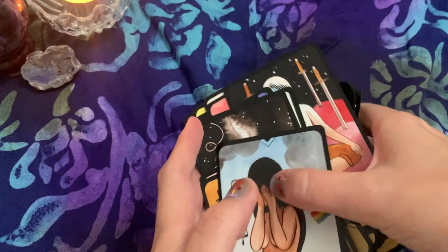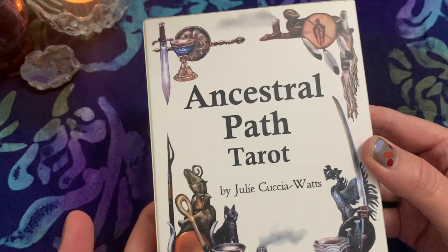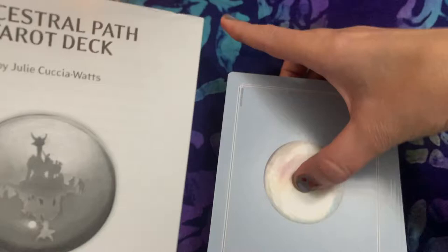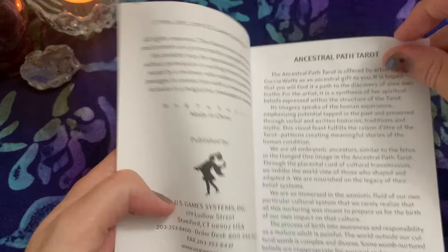Ancestral Path by Julia Cuccio Watts. It's quite a big deck. It's gorgeous. And the text is by Tracy Hoover. US Games deck. It's a good little guidebook. Just a little bit of information.